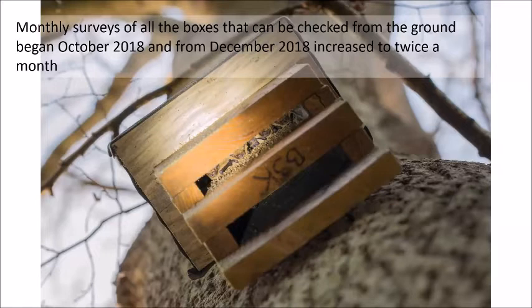You can see in that box, you might want to count them, there's 1, 2, 3, 4, 5, certainly 5, might be 6 bats in that box, and that's quite a regular site now.